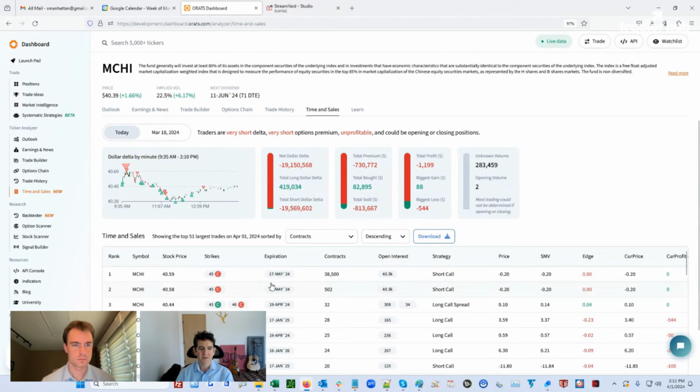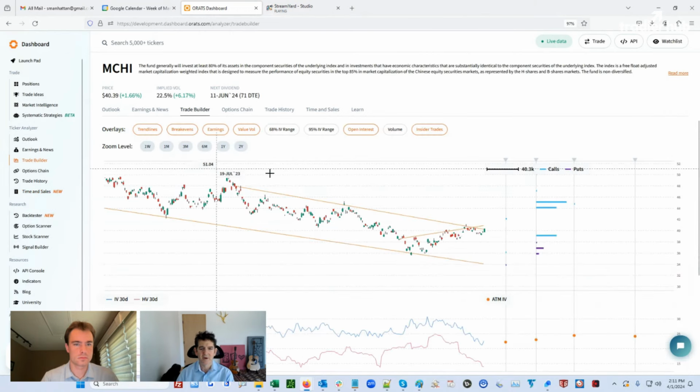Yeah. So there was a huge trade today, 38,000 contracts, May 45. So the stock's trading at 40. So they're saying not so much on going above 45. At least, this could be part of someone who owns the stock, which probably is, but still, very short delta, very short option premium. So let's just take a look at the stock. I like to go to the trade builder.